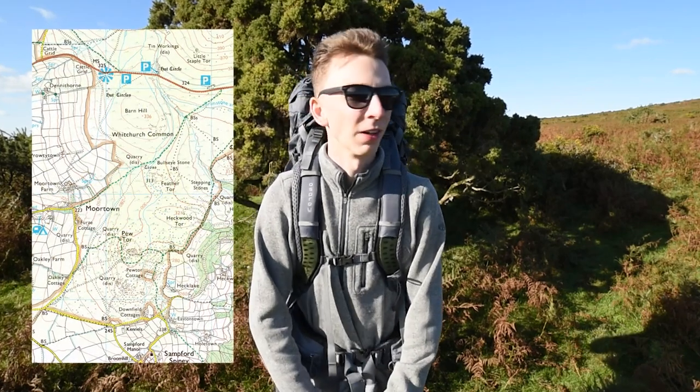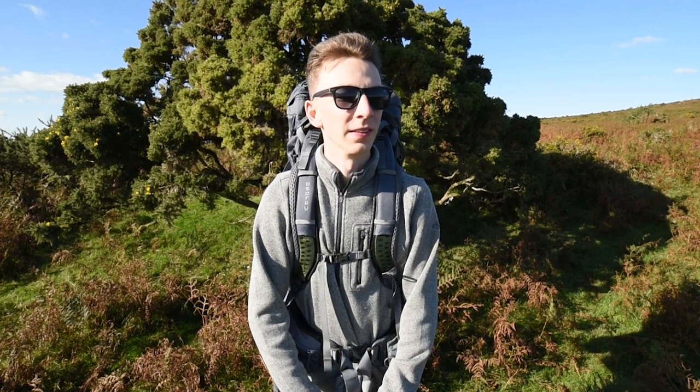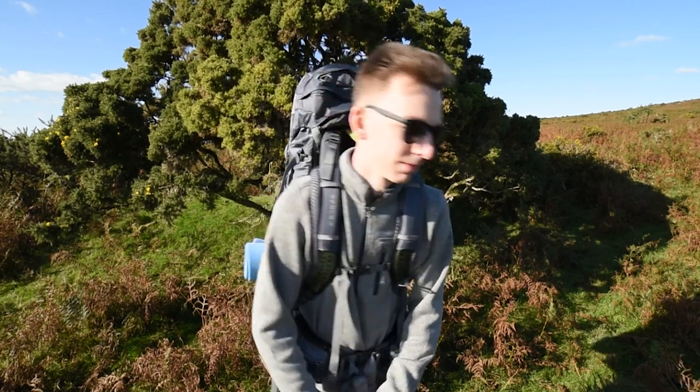We're currently in the Pew Tor area. We're just going to have a bit of a wander around. Not sure where I'm going to camp tonight. It's absolutely beautiful today, completely blue skies, a bit chilly though. It's going to be a cold one tonight, but it should be clear for a bit of astrophotography. So let's continue on and see what we can find.